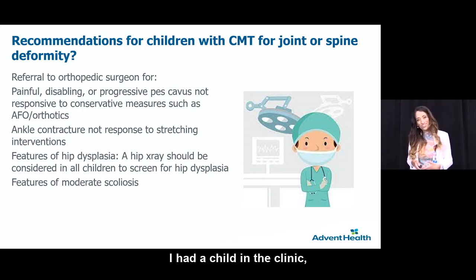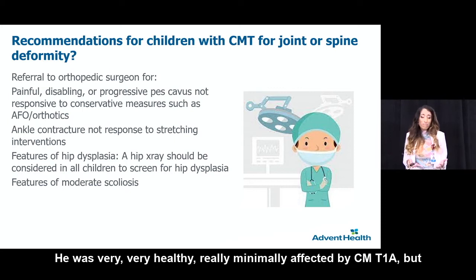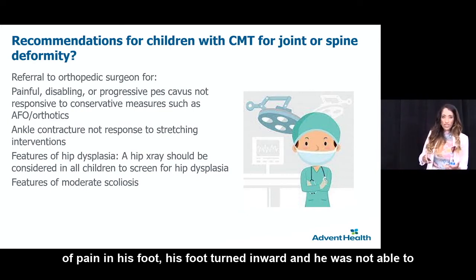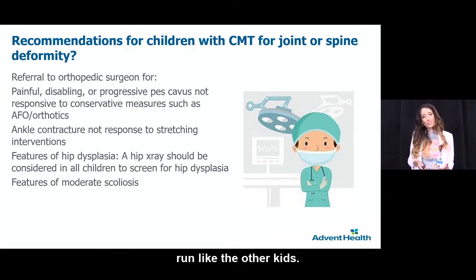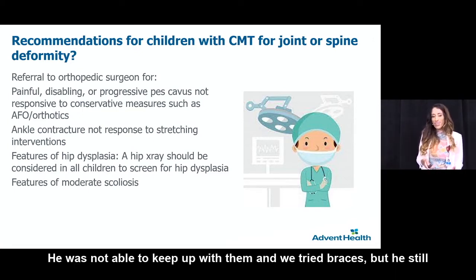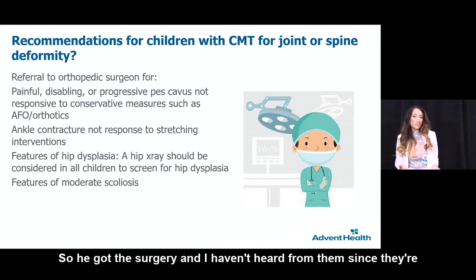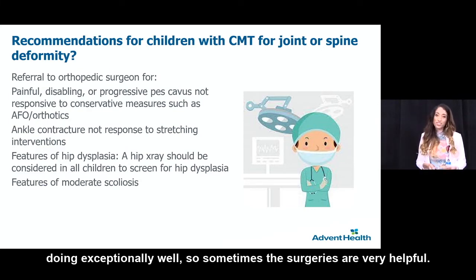I had a child in the clinic who was very, very healthy, really minimally affected by CMT 1A, but when he walked, he was actually having a lot of pain in his foot. His foot turned inward, and he was not able to run like the other kids. He was not able to keep up with them. And we tried braces, but he still had the pain. So his mom and I discussed that surgery would be the best option. So he got the surgery, and I haven't heard from them since. They're doing exceptionally well. So sometimes the surgeries are very helpful.